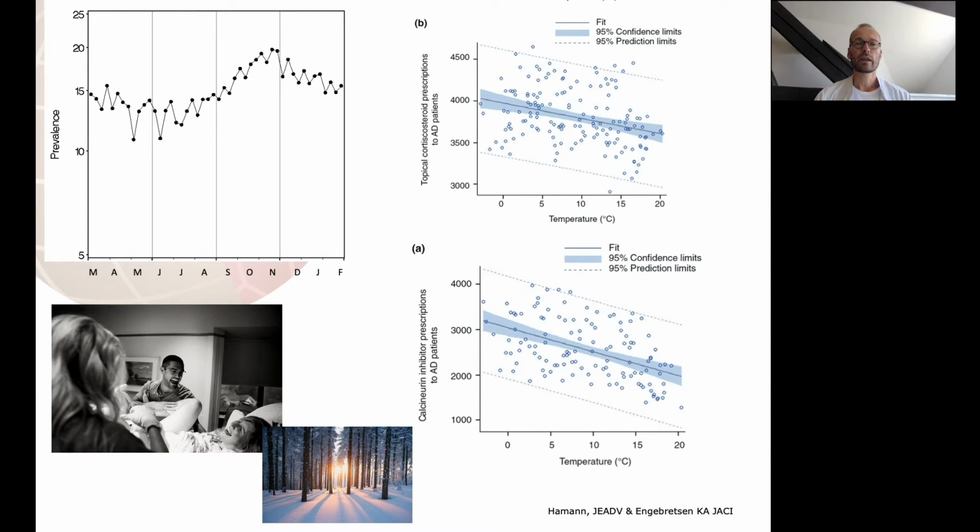So here on the left there's a figure showing atopic dermatitis prevalence of 60,000 babies that were followed and examined for atopic dermatitis in the first 18 months of life. And you can see that the risk of developing AD was highest for those who were born in November and fall and winter months generally. On the right you see the correlation between the number of prescriptions of topical corticosteroids and topical calcineurin inhibitors, and the drop in temperature in Denmark. And we see that the colder it gets, the more consumption of these topicals. We could also see in the same study that there was a higher number of visits to the ER and to ambulatory working dermatologists during the winter.